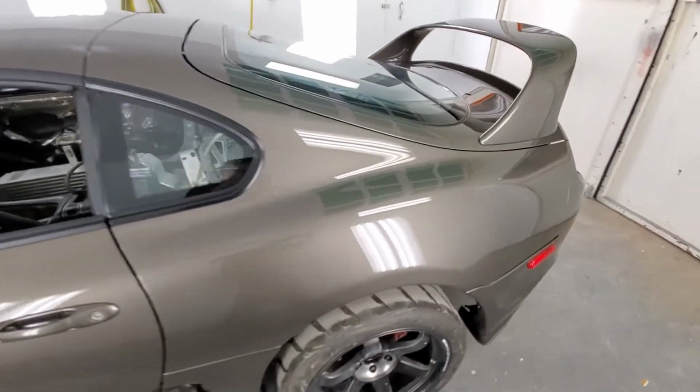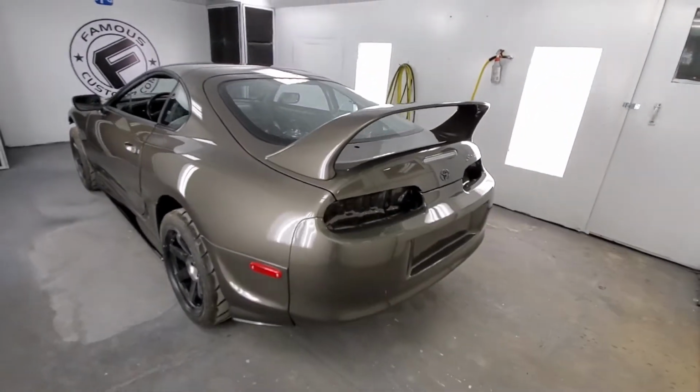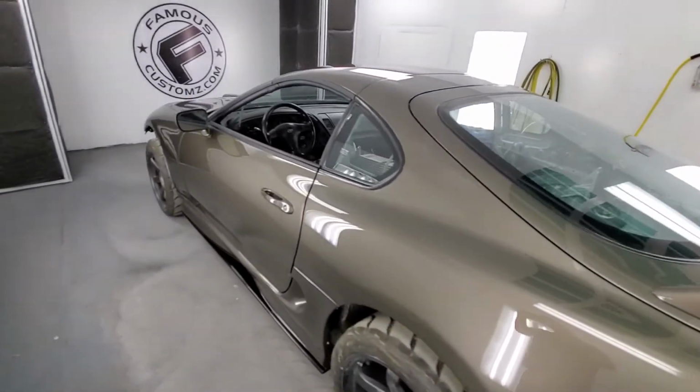1500 grit, 2000 and 3000. And then a nice wet sand and buff, and this is the end results. Owner's going to be enjoying the heck out of this car.